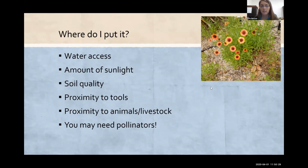Lastly, don't forget about your pollinators. That's a call I get frequently at our office. People growing squash or other vegetables that are not getting pollinated appropriately, and then their flowers rot and fall off, and they want to know why.